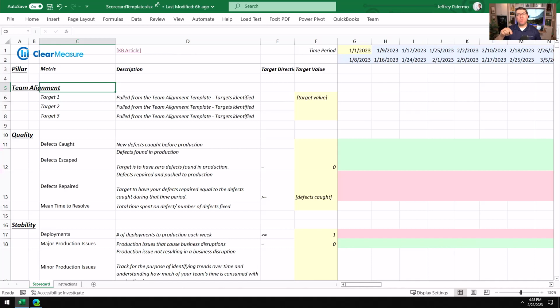The measures on the scorecard are divided by the pillars of the ClearMeasure Way, but they're preceded at the top by a team alignment section. We suggest that the software team's scorecard include top-level business measures that are managed by the executive overseeing the team. Without tracking the impact the software team is making on the business, it's really easy to become misaligned with those business objectives. So we want to fill those out here. If you don't already have these quarterly targets, I'd invite you to use the free team alignment template that's also provided by the ClearMeasure Way.